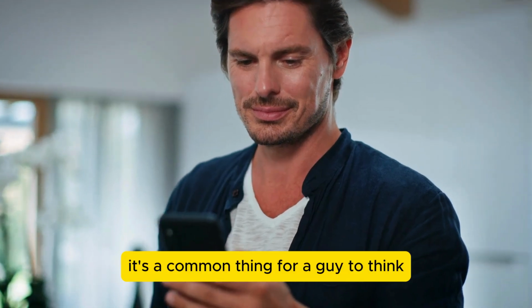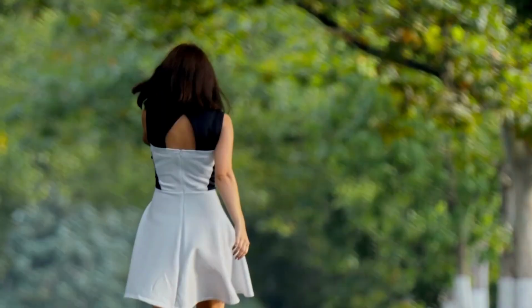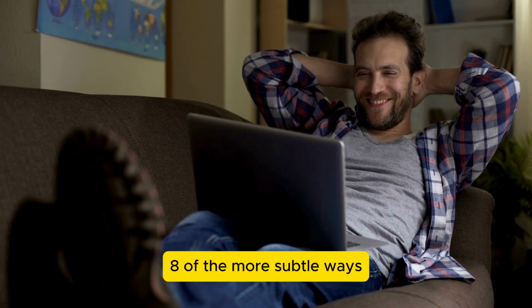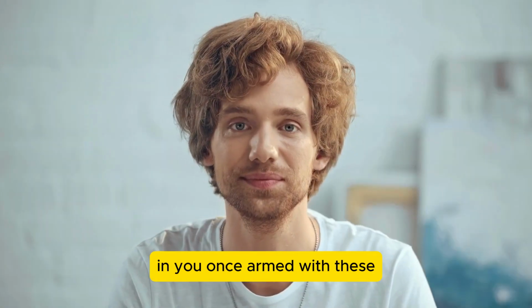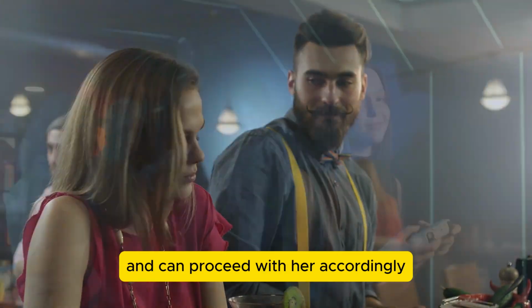It's a common thing for a guy to think maybe a girl's interested, but actually you're not sure. So you let her go, only to realize later on that, yep, she was definitely interested and you missed your shot. In the list below, we'll lay out 8 of the more subtle ways women use to express interest in you. Once armed with these, you won't have to wonder if maybe she is. You'll know when you've spotted one of the signs and can proceed with her accordingly.